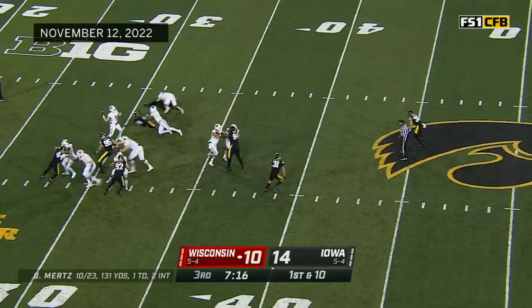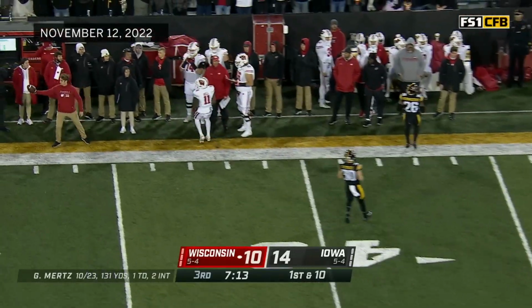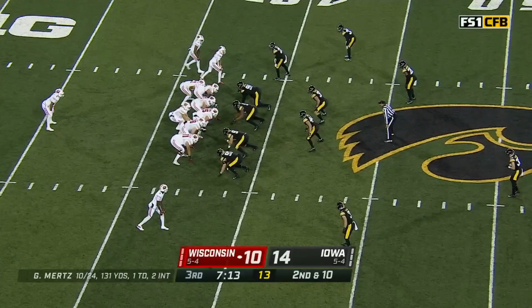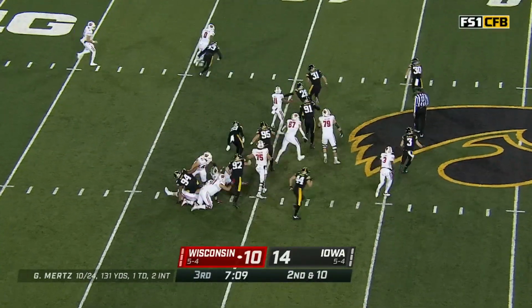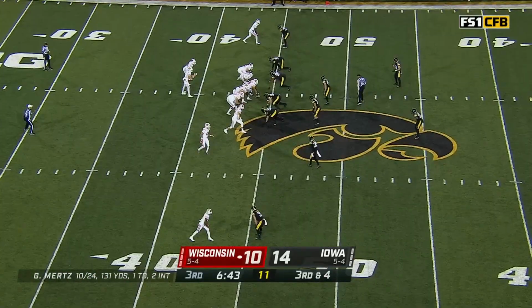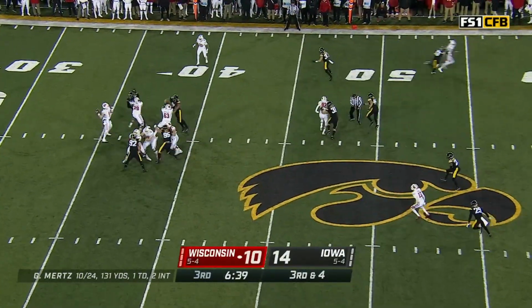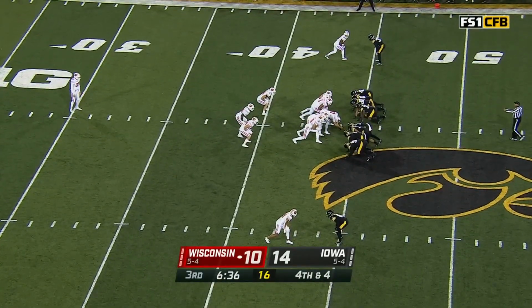And look at that good blitz pickup by Allen. And again, Mertz kind of floating one out there off the mark. Mertz just misses Bell across the field. Here's Allen trying to run into the teeth of that Iowa defense. Can he find the edge? For Phil Parker, 3rd and 4. Time for Mertz. Not really stepping into these throws either.